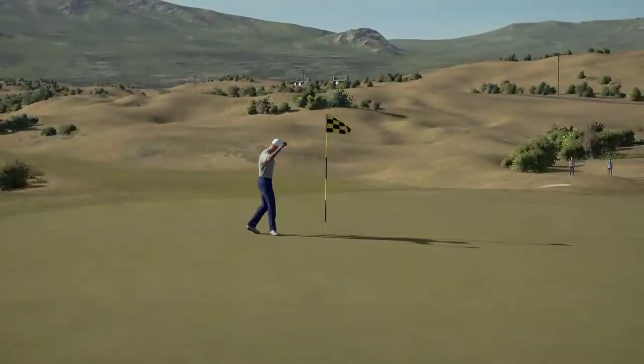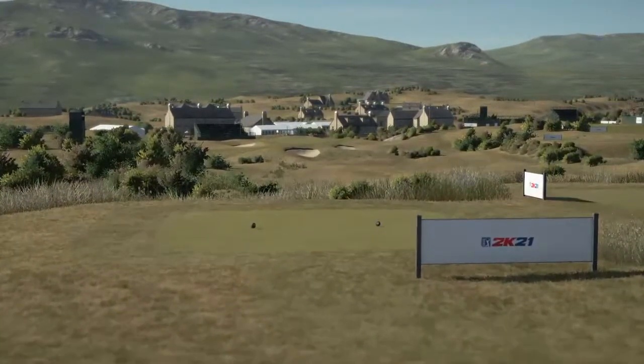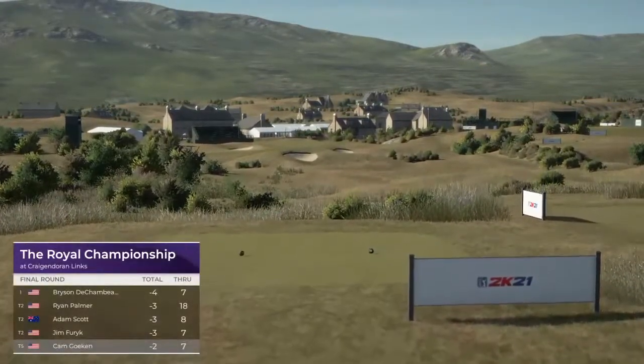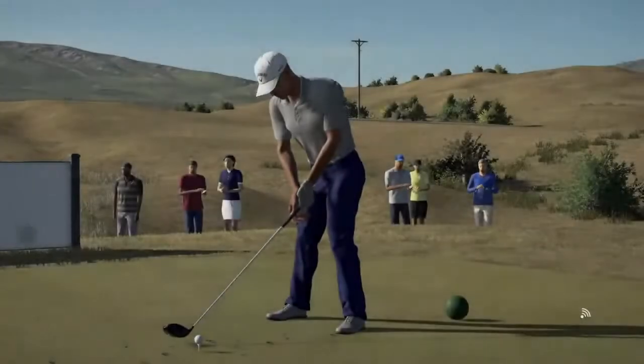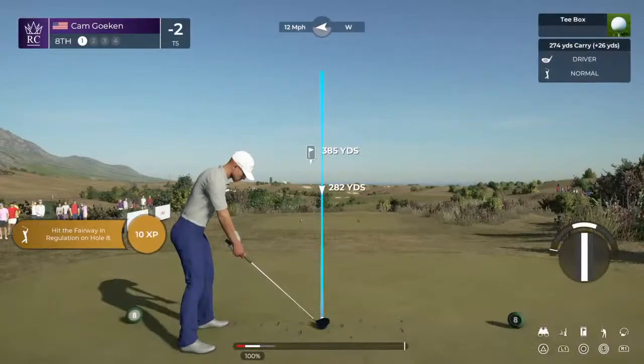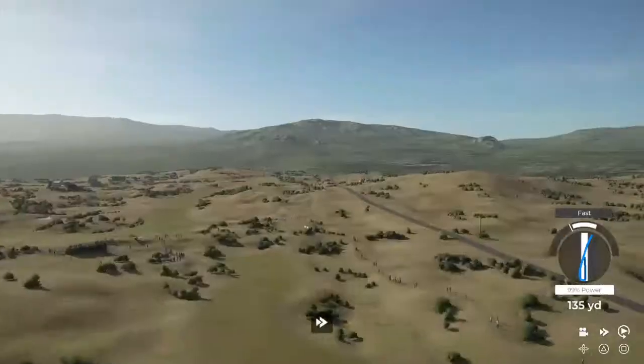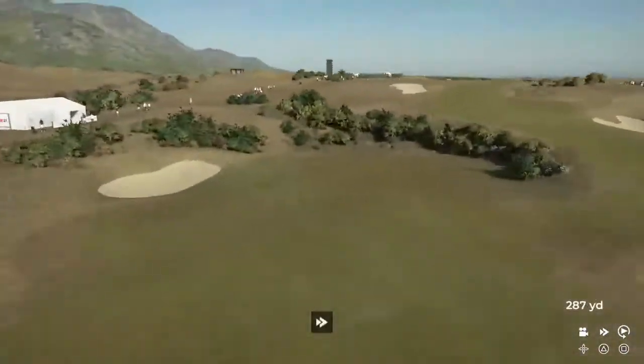Okay, let's head to the next. To the top five he goes. Our current leader is enjoying a one-shot lead. Always positive coming off a birdie. Let's see what happens here. Oh, good drive. That one should find the fairway.